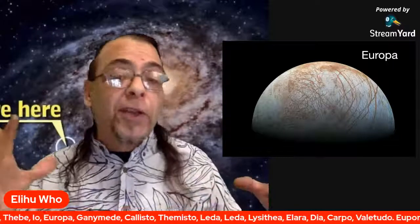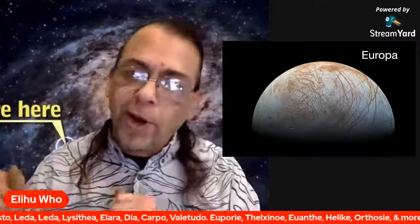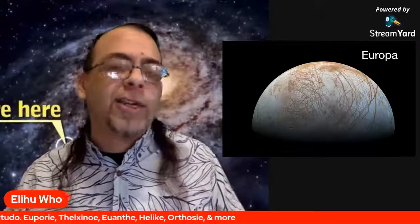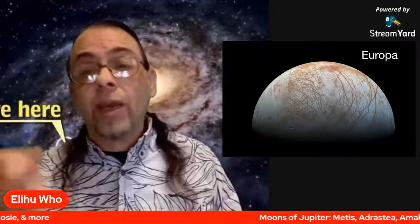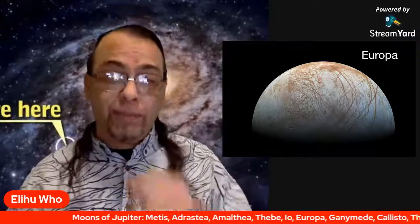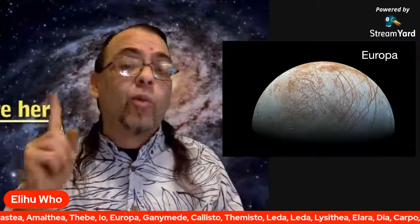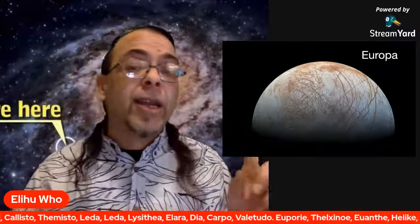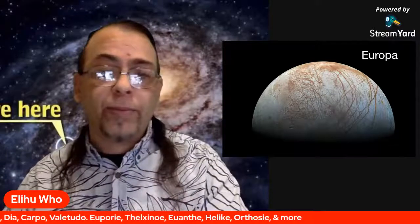Europa is a nice, fairly sized moon. It's a little bit smaller than our own main moon, because we do have more than one right now, Luna. It's about 2,000 miles across in diameter. It takes about 3.5 days to orbit Jupiter itself. It sits at a distance of about 420,000 miles from Jupiter. Basically, it rotates once on its axis as it completes one orbit of Jupiter every 3.5 days. The same side of Europa always faces Jupiter, the reddish bands. This side always faces Jupiter here.